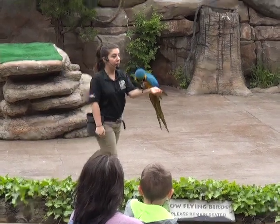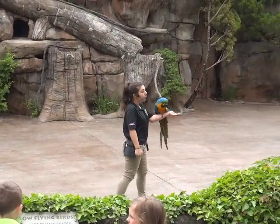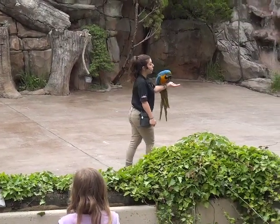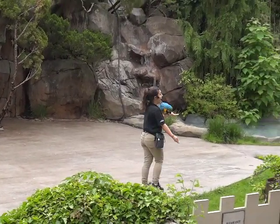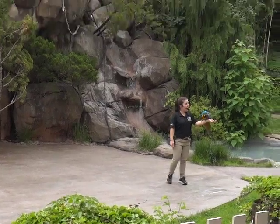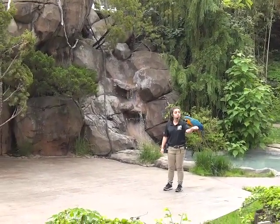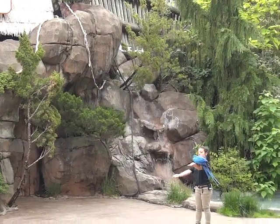So they were once found on the island of Trinidad, but they actually disappeared from that island. But scientists from the zoo were actually able to reintroduce blue and gold macaws to that island. And now if you ever happen to find yourself in Trinidad and you look to the sky, you'll be sure to see those blue and gold feathers flying overhead. Do you want to show them off for us, BG?